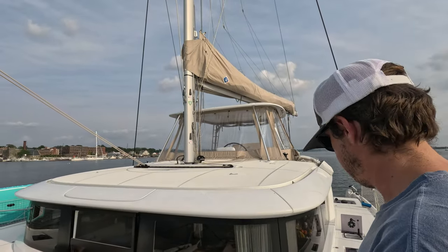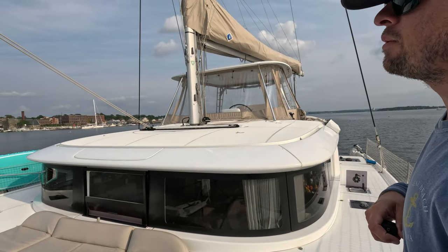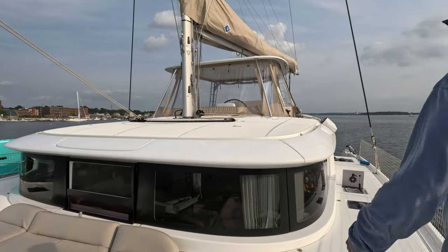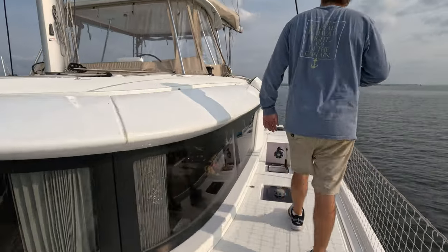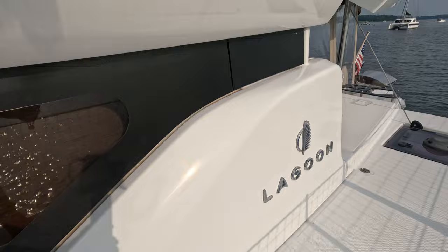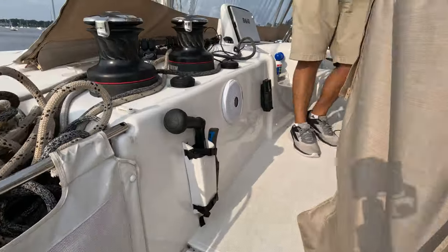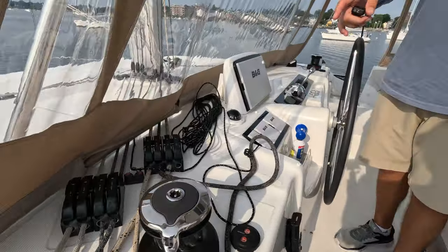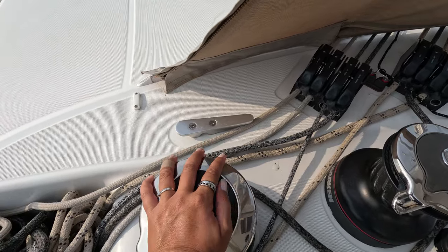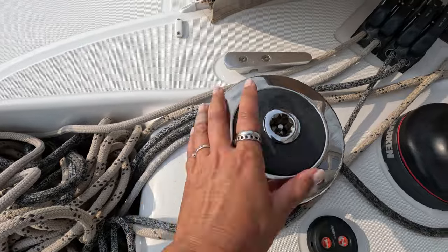And as you know, everything on the port side is our guest rooms. We got the guest room and the VIP in the back. So come on. Here's our flybridge. We got multiple winches on this side. All the sail sheets come to here. Last month, right? Yeah. We changed this part here.